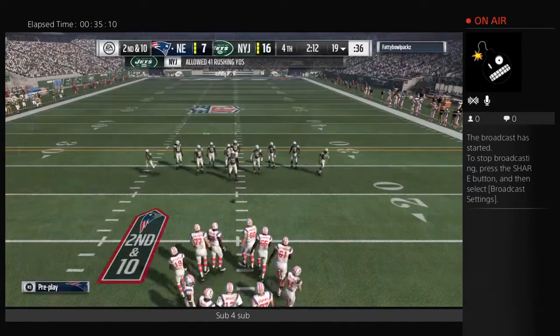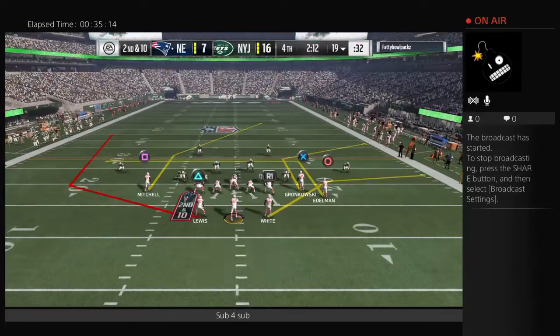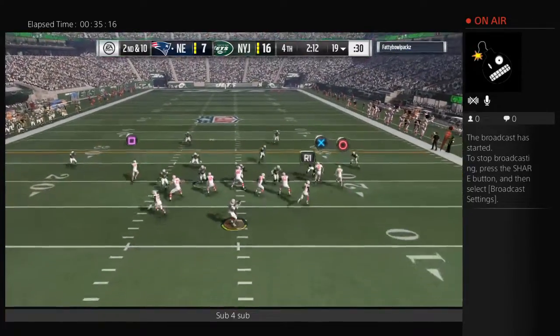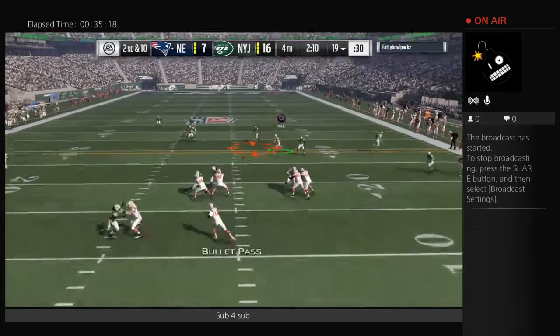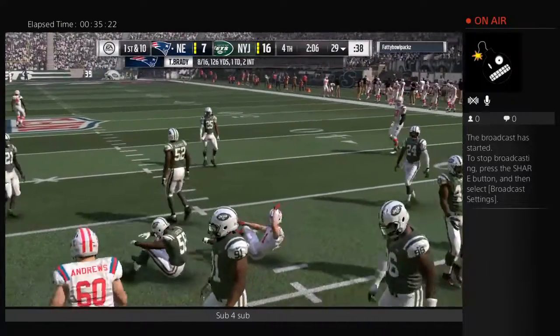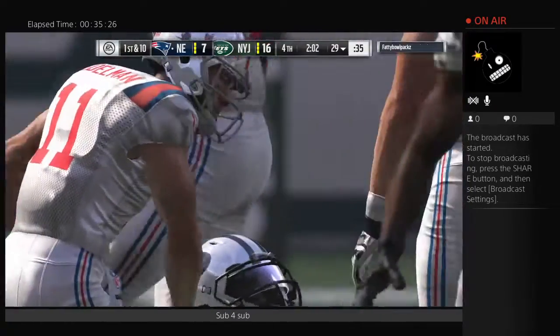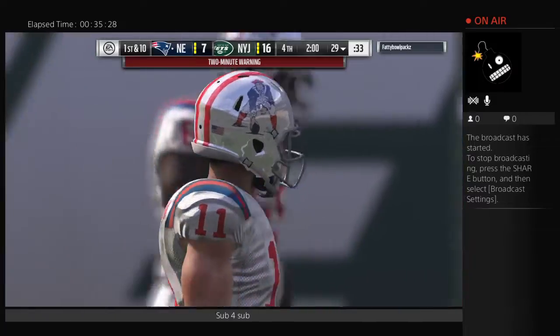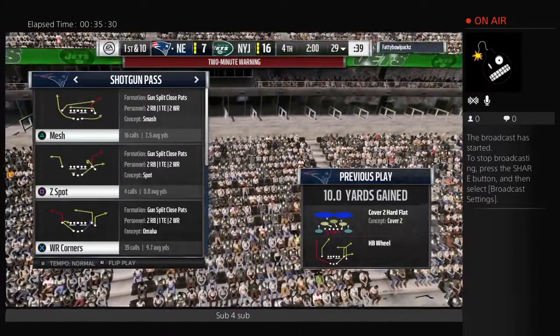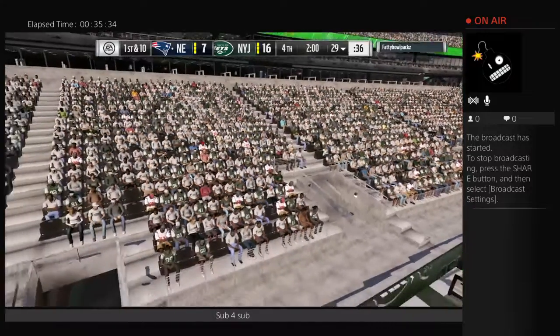Second down following the incompletion. They slot Gronkowski outright. Brady again here on 2nd and 10. Over the middle, Julian Edelman. It's complete. A nice pickup there, 10 yards, and it'll move the sticks. Time for a break. We'll come back and see this one out after this.